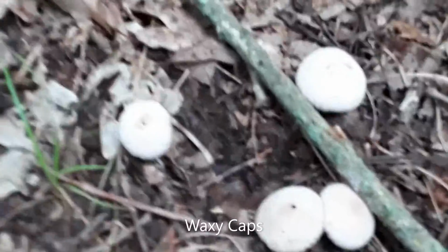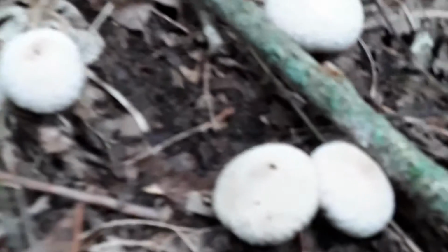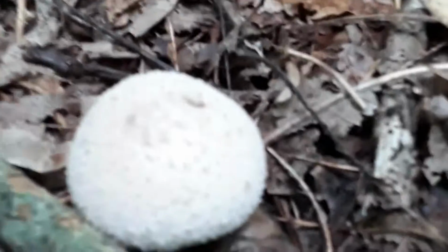Eight feet away from the waxy caps, we find these gem-studded puffballs. See, this one has a big pore. It releases the spores a little later in the rain. This one's a little fresh. See the little gems. Focus.